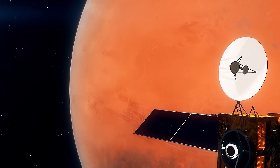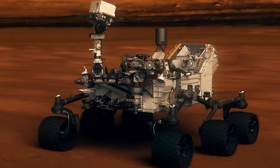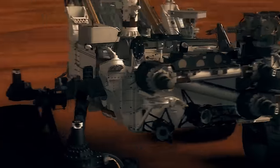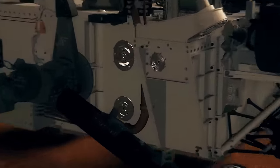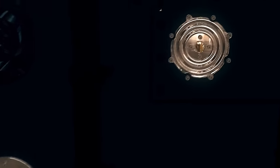The Trace Gas Orbiter's primary mission, however, is to identify gases in the Martian atmosphere, particularly methane. First hinted at by Mars Express, and then by NASA's Curiosity rover, as it sniffed the atmosphere with special sensors. Well, we know that the lifetime of methane is very short, just a few hundred years. It will be broken down by the sunlight, by the ultraviolet component of the sunlight. So if it is there now, we know that it has to be refilled all the time.